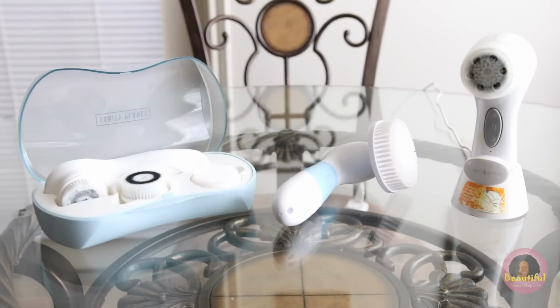Let's get into my pore minimizing regimen, starting with cleansing. You all know that I am the queen of the skin brushes and I have reviewed several of them for you guys that I've bought and also that I've been sent. I've also openly shared that I've rotated them throughout my routine across my face and also my body.